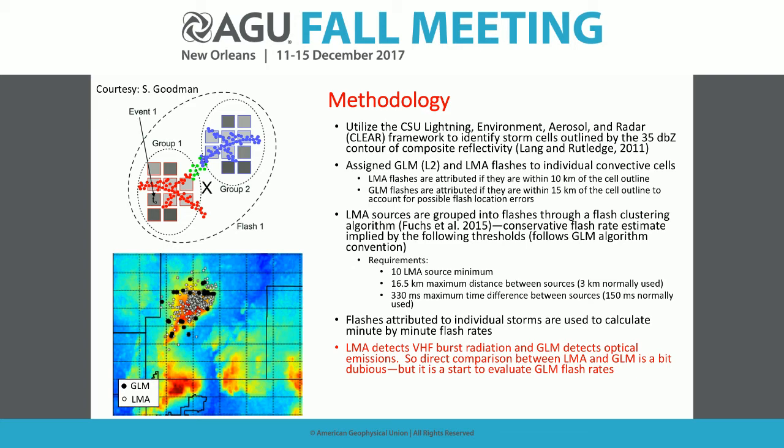compared to 150 milliseconds. So we're using this based on the algorithm that GLM uses, where, as it's been reported, we have events, groups, and flashes. Events are 2 millisecond pixels. Groups are the contact of individual 2 millisecond pixels in that same time frame, either at the vertices of the squares or along one of their linear dimensions. And then the groups are collected into flashes when they follow this 330 millisecond and 16.5 kilometer criteria.